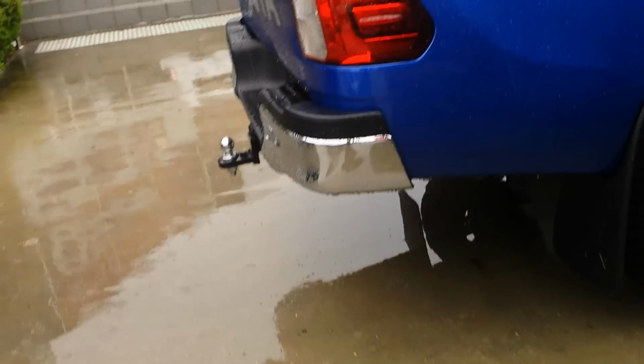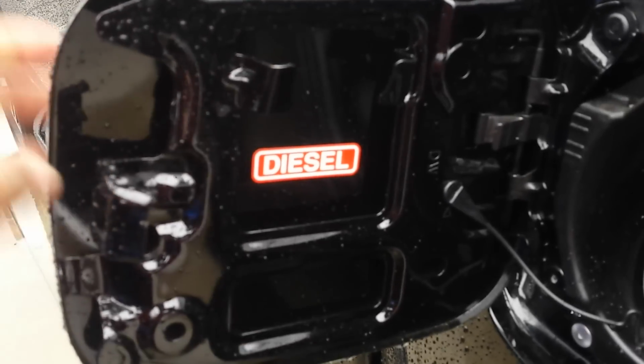I mentioned this car was a diesel. I mean, this used a diesel. Yeah, diesel.